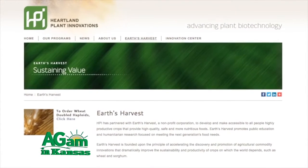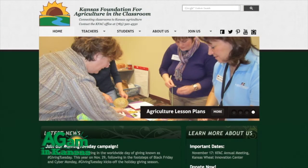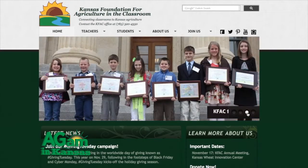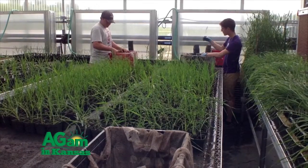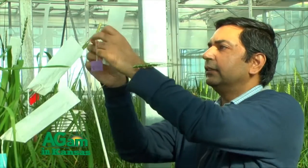And then we also donate space to the Kansas Foundation for Ag in the Classroom. They do great work teaching teachers agriculture curriculum across the state, and we have them in the office. And then obviously Kansas State wheat researchers are in here. The Wheat Genetics Resource Center relocated from campus here to the Wheat Innovation Center. And then we've got a couple of industry partners that also cooperate with us here.